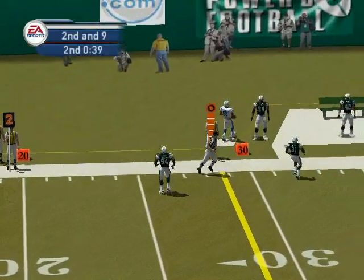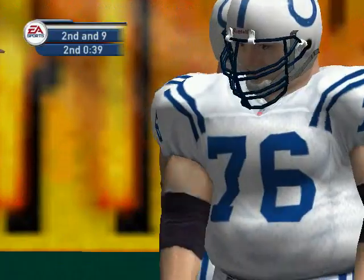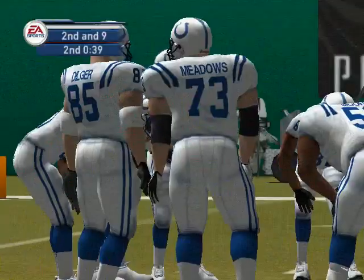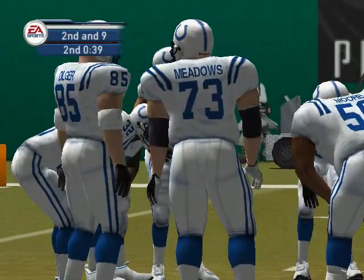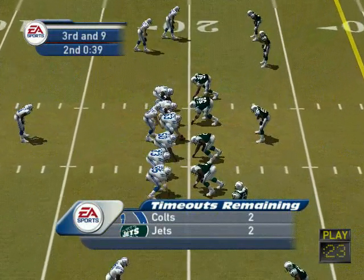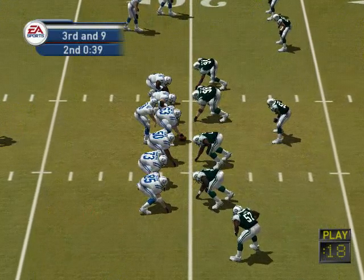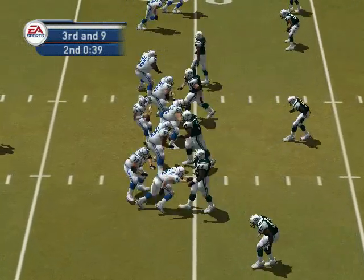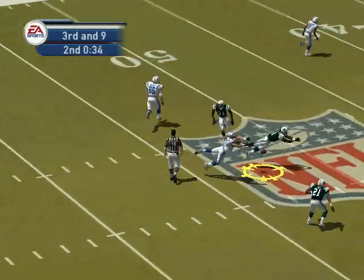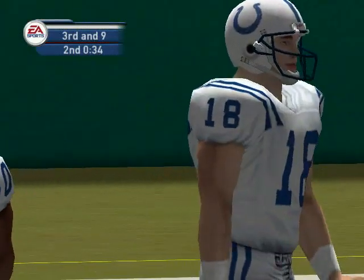Take the timeout. Two timeouts remaining. Manning steps back, out over to the left. He was out of bounds. I think the quarterback just let that one get away. A zinger. It had too much pop.